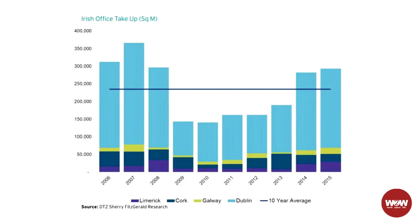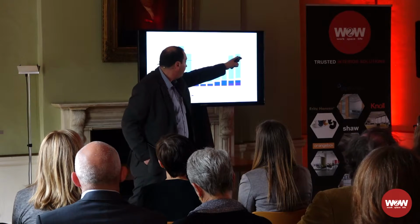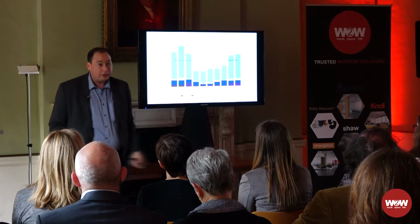And this shows really nicely what's happened with demand over the last 10 years. When recession hit here, demand literally halved, demand for office space, and then gradually went up and up to a point where last year it was really back at the levels that it was.